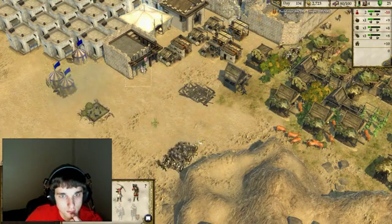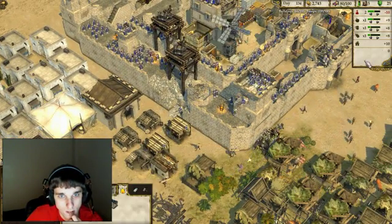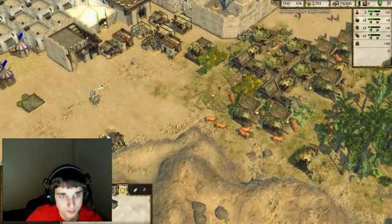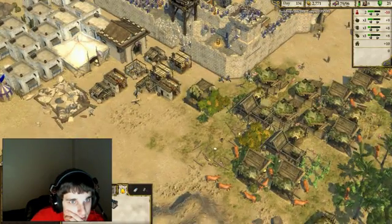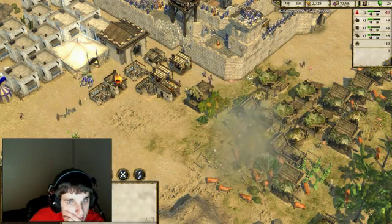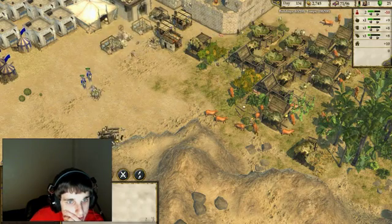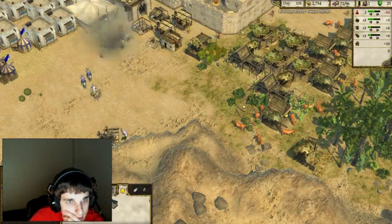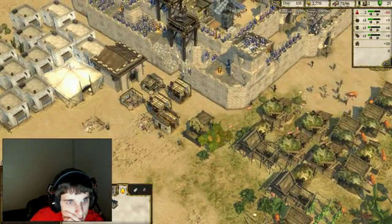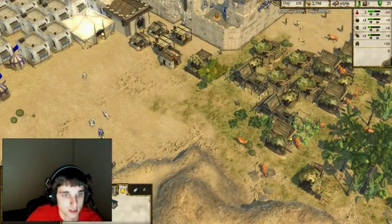Alright. Go attack that catapult. That's okay, I got two walls anyway. Oh man, they destroyed my thingy. No, destroy them, destroy them, destroy them. Well, I think that was a few peasants I just lost. Oh man, finally.